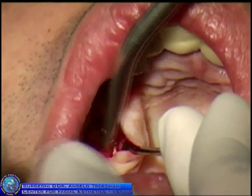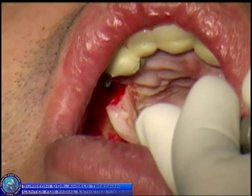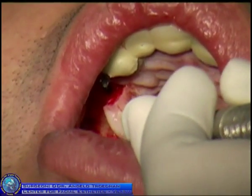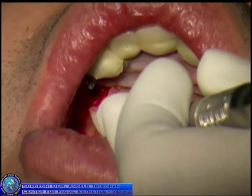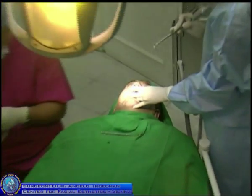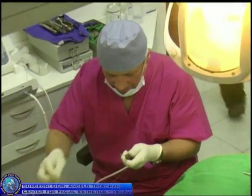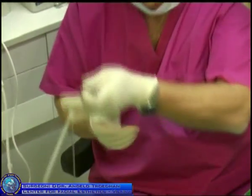Now, you have to believe me that I switched to program D3 on the piezotome. And it was already switched to a sodium saline solution rate of 30 milliliter per minute.